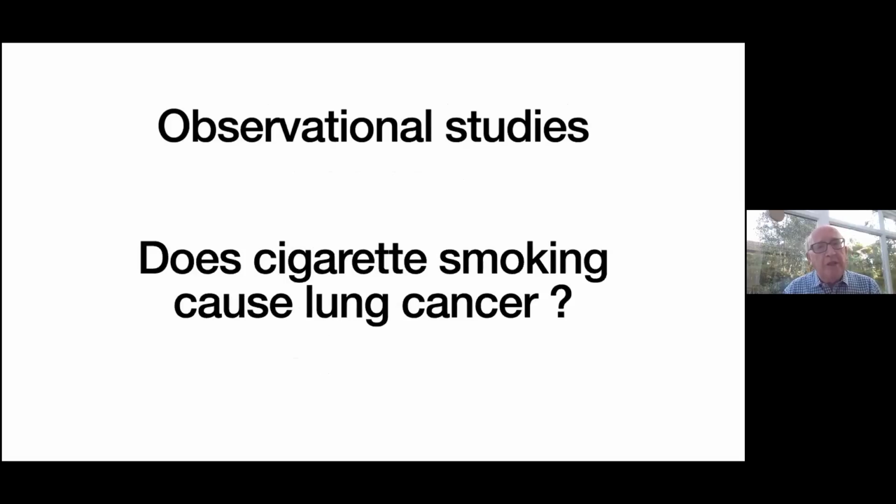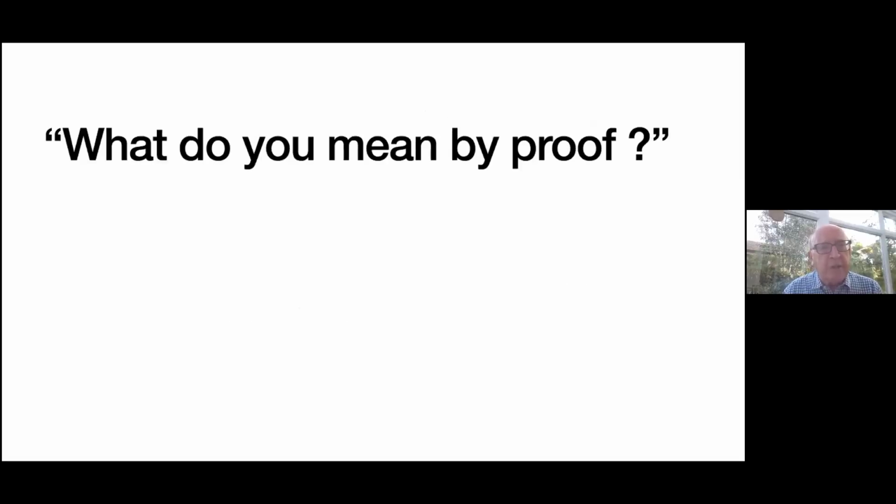Well, do people really believe that cigarette smoking causes lung cancer? That was based on observation. So is it discredited from the moment it was published? I suspect not. I ask people, what do you mean by proof?